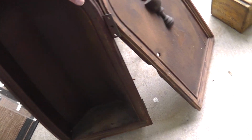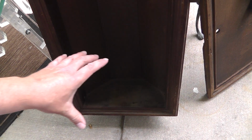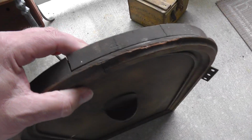This looks like it was part of a piece of furniture. Really well made, and an old piece. The question is, what exactly was it used for? It probably had a statue down the bottom here. Here's the other piece. Maybe it was part of a church. It kind of looks like where they locked up the wine. Nice thick piece of walnut, looks like.